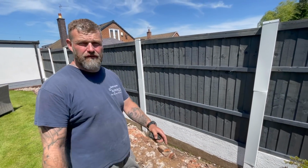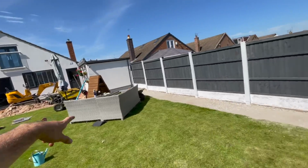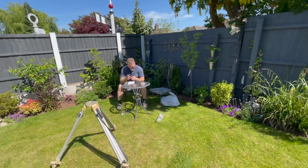I can't see any cygnet. Oh, there's a swan around there. We're having some practice swimming. Let's have a look. Nah, can't seem to see the cygnet, but we'll keep you guys updated. And as soon as there's any more babies, we'll let you know. But for now, me and my dad have got a few grabs on, so that's what we're going to concentrate on. So let's get to it, guys.